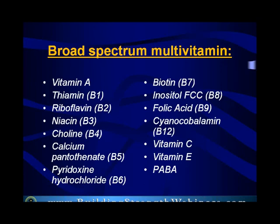Where does pro-oxidative stress enter in with supplementation?